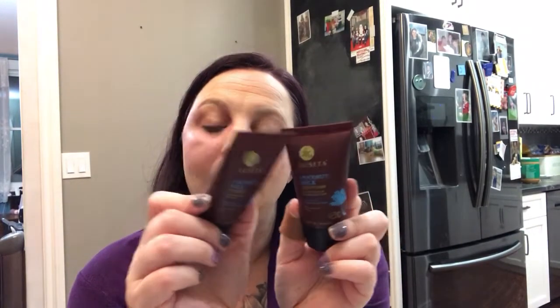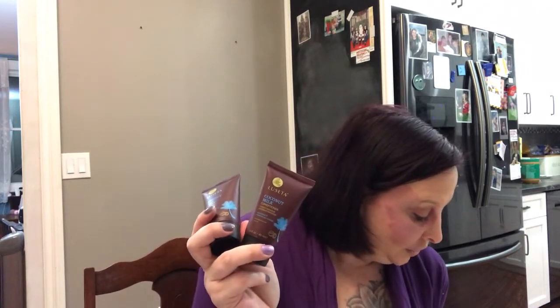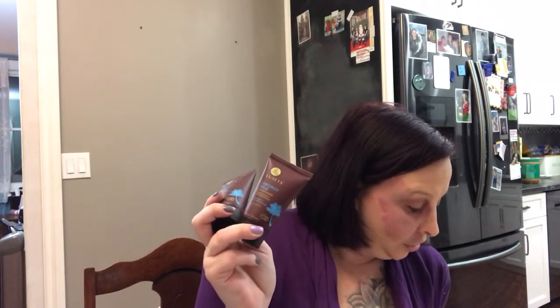The full-size shampoo and conditioner are $14 each. They smell like a coconut dream. I'm not a huge coconut smelling fan, but these do smell good.